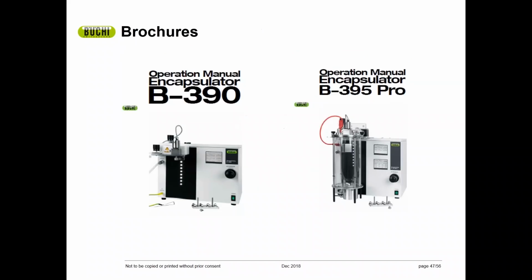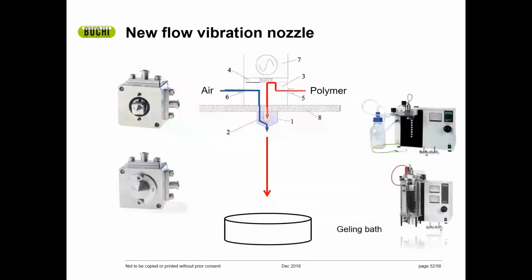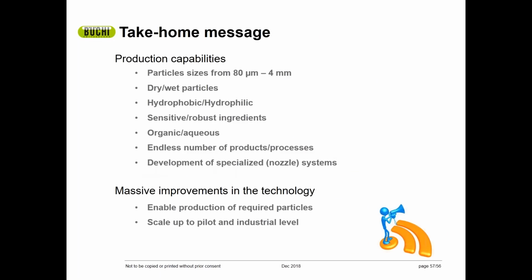There is a lot of available information on the Buchi website about the technology itself, and there are upgrades as well. I'm just going to cut through all of that, and the take-home message quickly is that the technology has the capability to produce particles from 80 microns up to 4 or 5 millimeters. You can mainly produce wet particles, but they can be dried afterwards by things like a fluidized bed, etc.